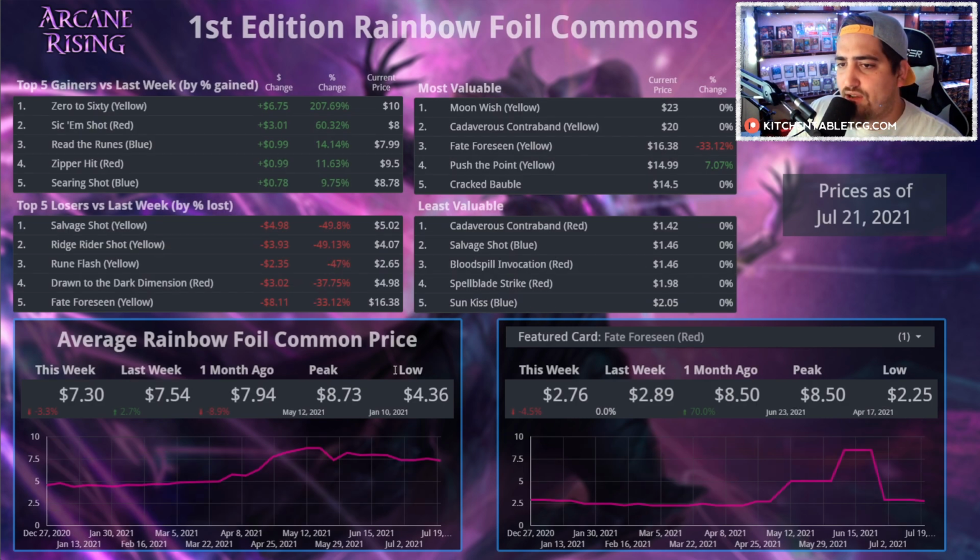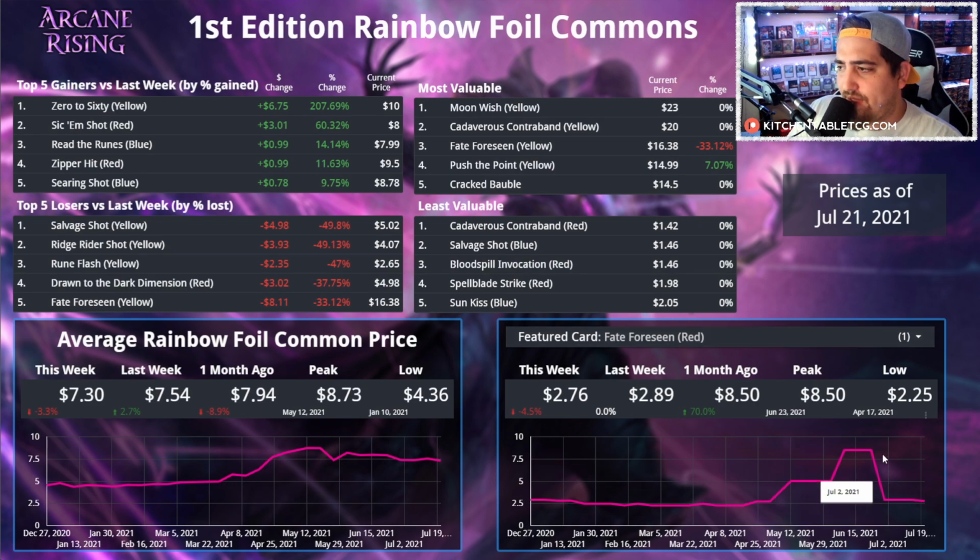So looking at your rainbow foil commons, Fate Foreseen is a cool one to look at. You can see a huge spike and then a drop, and we're back at the pre-spike prices. But as a whole, we have not seen the average price come down at all. A little bit of a drop in the spike, but you see some ups and some downs. All in all, we are down 3.5% for an average common rainbow foil price of $7.30.